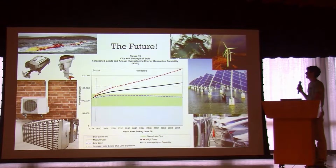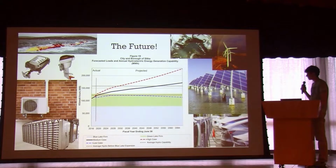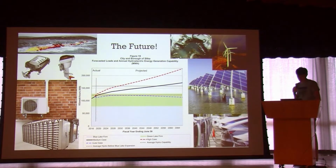Okay, so moving into the future. These are the City and Borough of Sitka's forecasted loads going into the future. This is from a 2018 load report that I think we outsourced. In that they forecasted what the loads would look like in the future, and as you can see, with pretty moderate growth, we're scheduled to go over our firm generation capacity, which is the top of that green, in the next few years. I think actually it says we run out right about where we are right now. That obviously has not happened because we're a little bit below that right now, but still, we are right on that line, and things are only projected to go up.